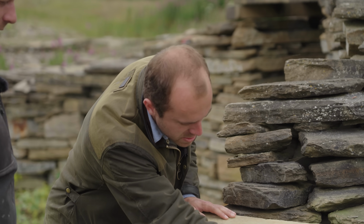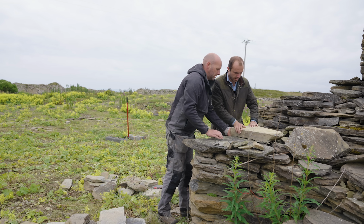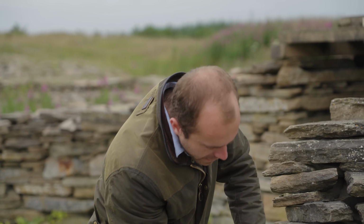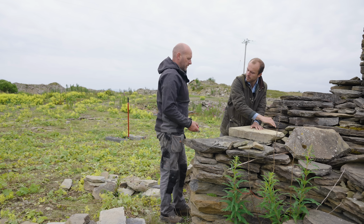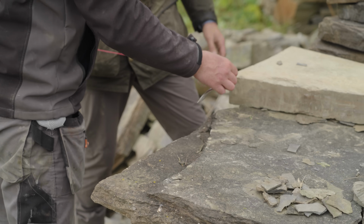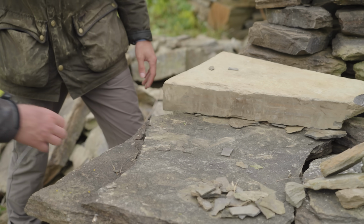So each stone should be perfectly stable before we move on to the next one. And this is what they would do all around, would they? All around, and then check to see if the stone is wobbling now. That's quite a bit more solid there. And then you can use this tool here. Oh yes, we saw that earlier. We use this to make sure that we've maintained the radius, so that looks quite good there.